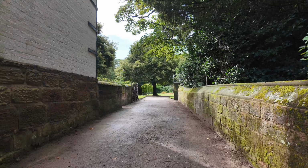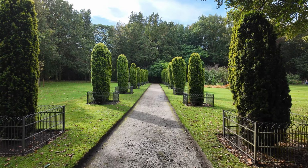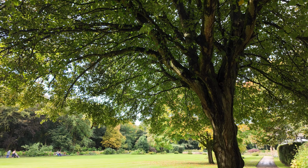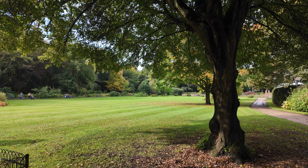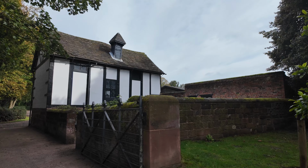This is the rear garden where we started our video, and looking in the direction of the house, can't actually see it, I don't think, hidden by the trees, but in this direction is the River Mersey, and it's only a short walk down to the banks of the Oglet shoreline. Many people do take a stroll along there. Well worth a look if you ever visit here.